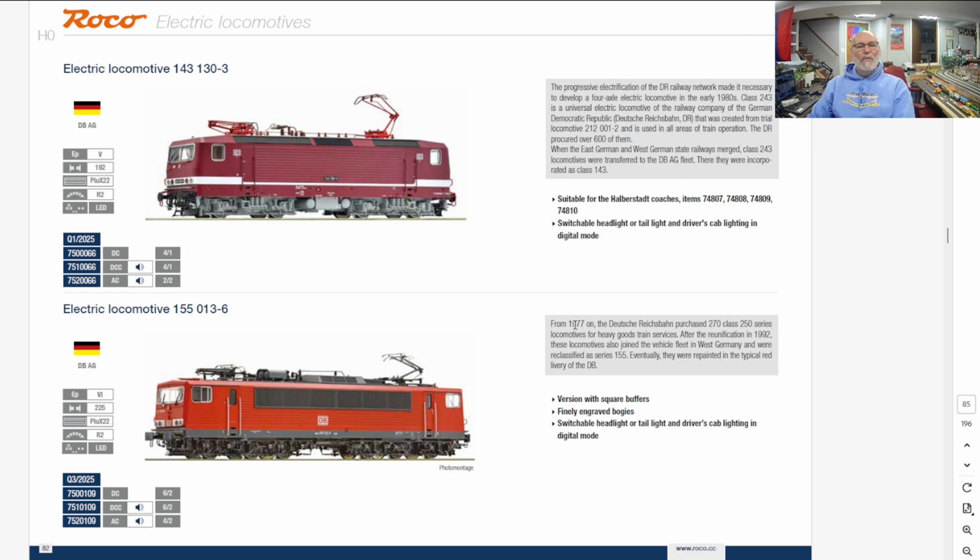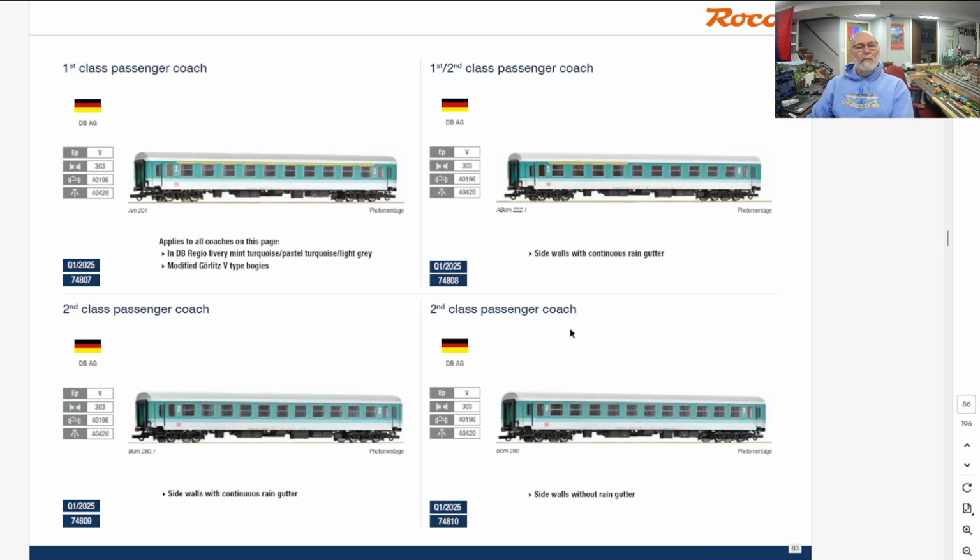And there's a Class 143, another workhorse. They're still around. And another Class 155 in a more modern livery, Era 6. Well, that's kind of cool. I haven't seen those. I haven't seen a 155 in this livery. And a group of the Mint coaches. German variations. Very cool.